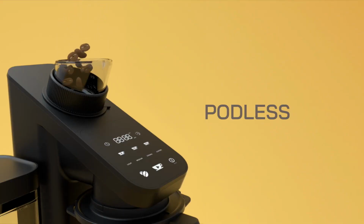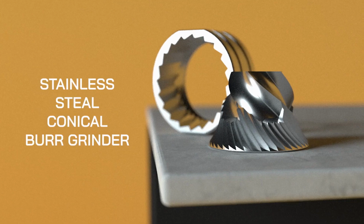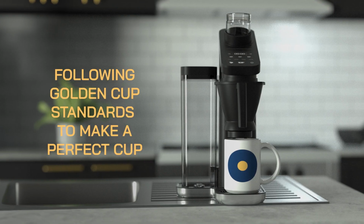It was really modeled after three main things. So I wanted a podless system, I wanted convenience, and then I wanted a reasonable price point. It addresses all the important factors in coffee brewing, which are temperature, grind, proportion, and perfect extraction.